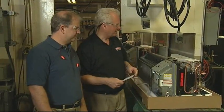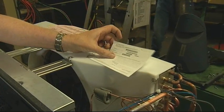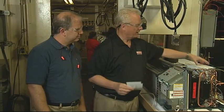Mark, let me point out one last thing on run test. See this little card right here? Yes, sir. This is a customer response card. And every unit we build, on all our lines, but PTAC especially, we send this customer response card out. And we really try to get our customers to send it back to you.